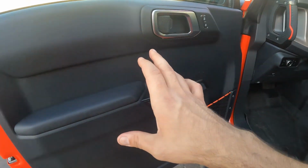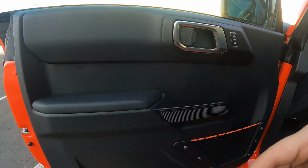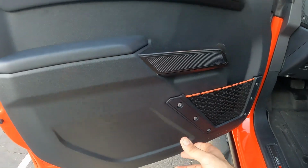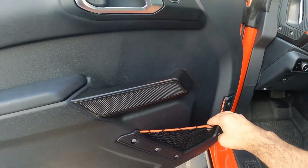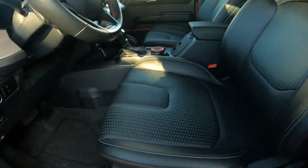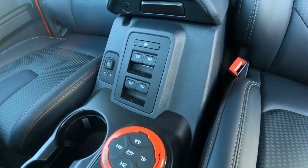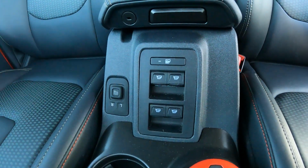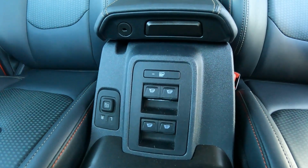And let's talk about the doors a little bit. Obviously, these are frameless doors. You can take them off if you choose to, but they do the job. They're very basic. There's no cup holders inside of them, but they got this little area that you can put a bottle or two. Then obviously you have the unlock and lock. The power windows are actually in here. Since you can take off these doors, they didn't want to put any wires in there. So the controls for the windows are actually right where the armrest is.